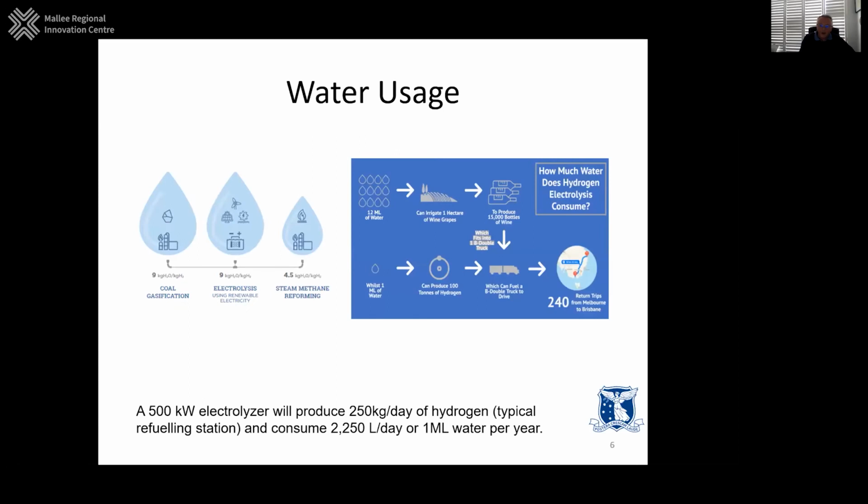The other big thing I want to talk about is water usage. A lot of people, I think, have probably the misconception about how much water you need, because you think you're going to need millions and millions of tons of hydrogen, so you're going to consume all the water, but it's actually very little water. So the graphic on the left-hand side shows you 3 technologies for making hydrogen. The middle one is electrolysis, so focus on that. You need 9 kilograms of water to make 1 kilogram of hydrogen.